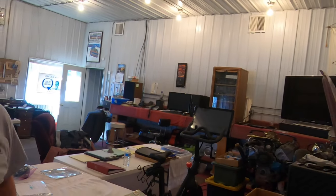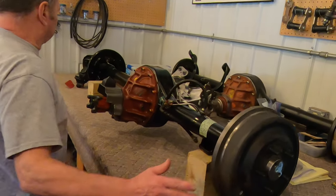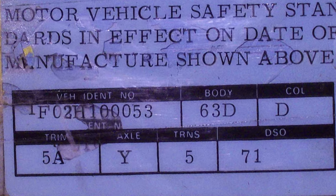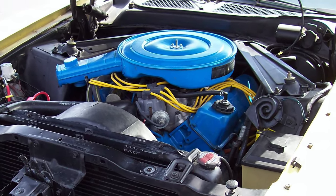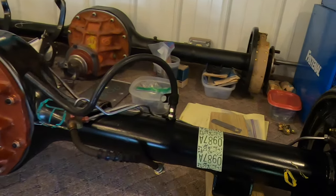The tranny, the rear end, all that stuff was still intact. And okay, here's the rear end, which is a story in itself. It's all detailed. And that's a 411 Detroit Locker. Why did Ford leave a Detroit Locker behind the 351 2-barrel? Crazy stuff, man. Had the 987 tag on it.